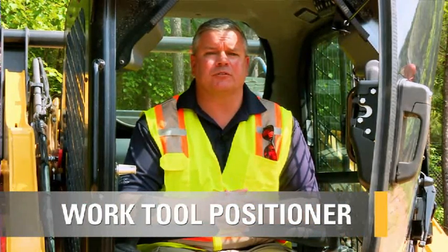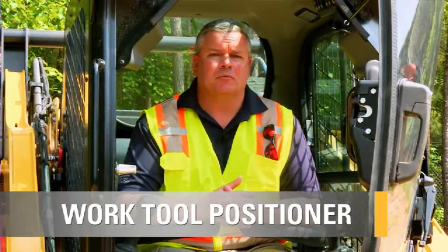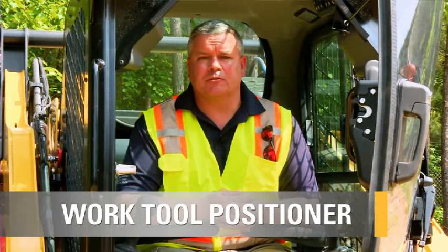D-Series compact track loaders and skid steer loaders give you the ultimate in versatility through the utilization of many work tools such as brooms, power box rakes, trenchers, for example. With our new D-Series work tool positioner feature, we give you, the operator, the ultimate control over this functionality for some of these work tools. We use the trencher as an example.